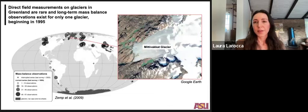The global retreat of glaciers is a prominent indicator of this ongoing anthropogenic warming. Yet our ability to evaluate contemporary glacier loss within an extended temporal context has remained pretty limited, as observations of glacier change before the satellite era are pretty sparse. This is partly owed to their remote and logistically challenging settings, and direct field measurements on glaciers in Greenland are even more rare. For example, among Greenland's 20,000 glaciers, just one glacier has ongoing mass balance measurements, and those begin just from the mid-1990s. This really limits our understanding of glacier sensitivity to climate change, and it also limits our understanding of the degree of unusualness of these very recent changes that we're seeing.